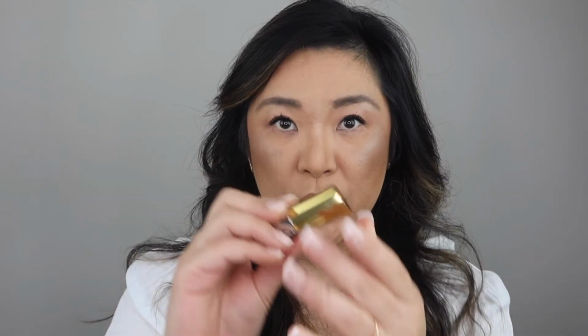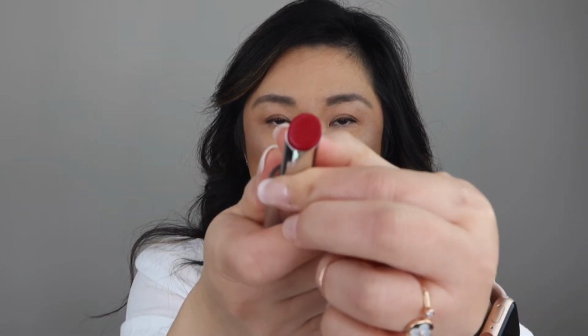And then for my lipstick, I'm using a lipstick from Byredo. This is called Red and Blue. This is what the color looks like. Isn't that so pretty for Valentine's Day? I'm gonna use this.